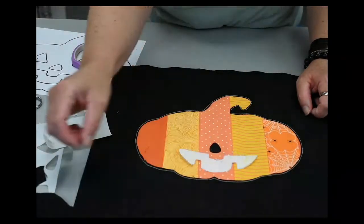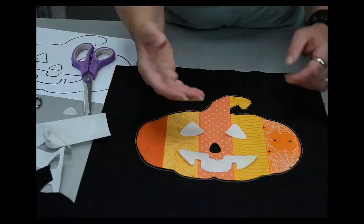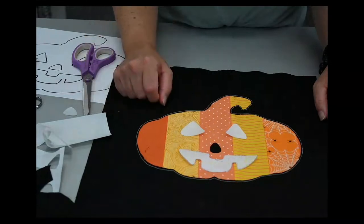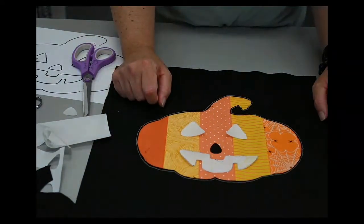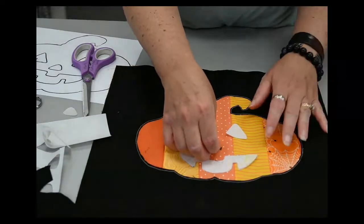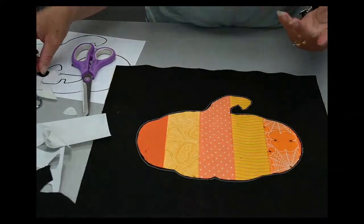So pretend we did that here and here and here. Okay, let's just pretend. Isn't that cute? It's super cute. And Sharon, I love it. See, it is super cute just as a pumpkin.